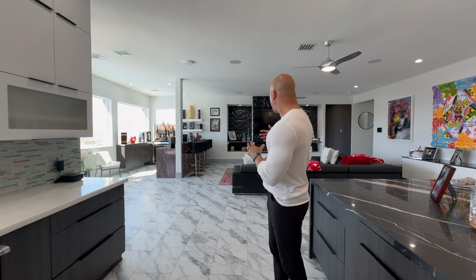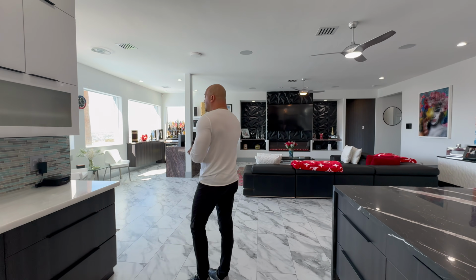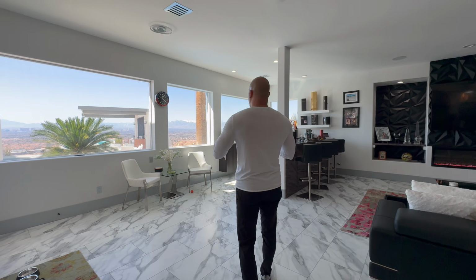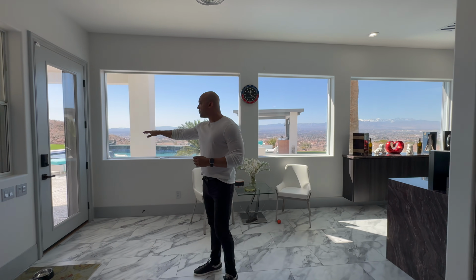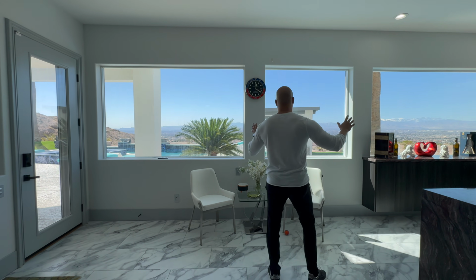I love the alignment with the family room. So if you're in the kitchen cooking, you're still part of the conversation in the family room. You can still watch the television. Just an incredible orientation for me. Now, we're still on the backside of the house, but over here is incredible. So we do have a door to go outside over here to your left, but check out these 3 massive windows.